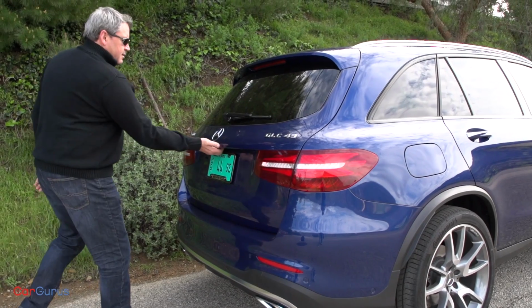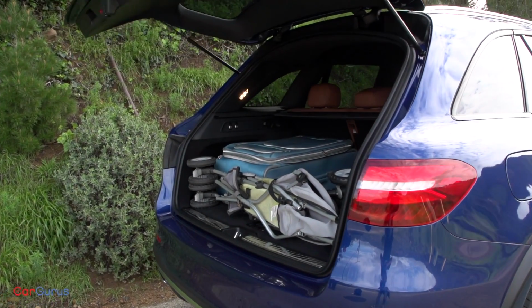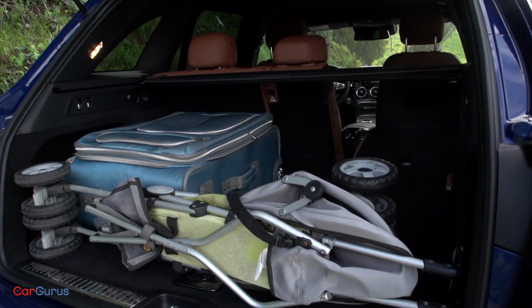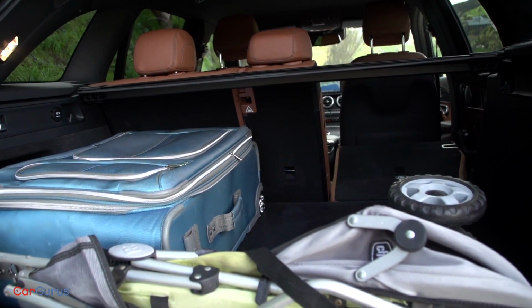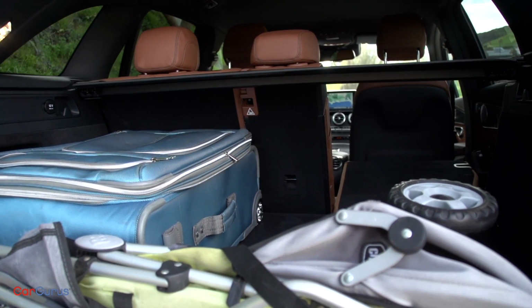Now if you pop the hatch, you're going to reveal 19.4 cubic feet of cargo space, and I don't really know exactly how Mercedes is measuring that because it sure seems larger than that to me. Now if you fold the rear seats down, the GLC supplies 56.5 cubic feet of cargo space, and to my eye that looks and sounds about right.